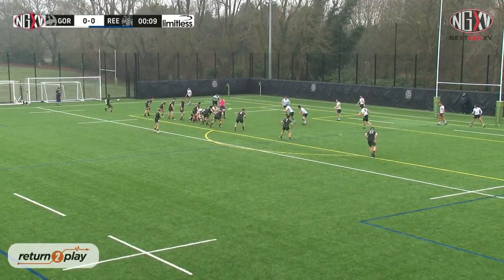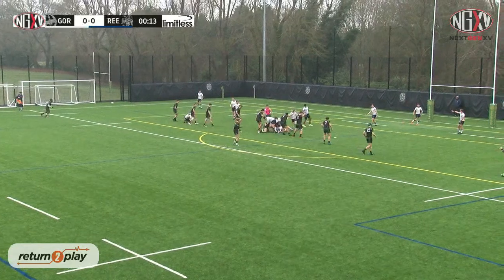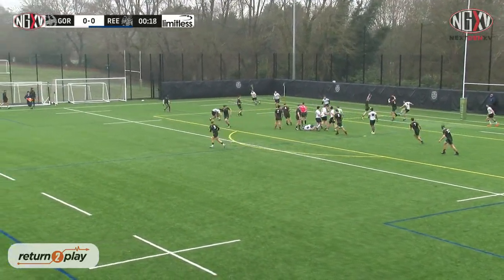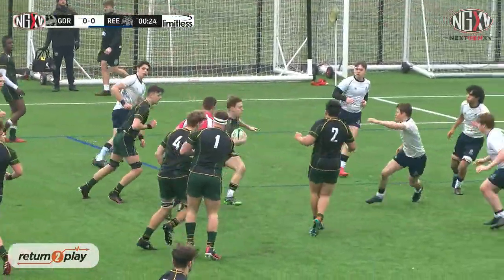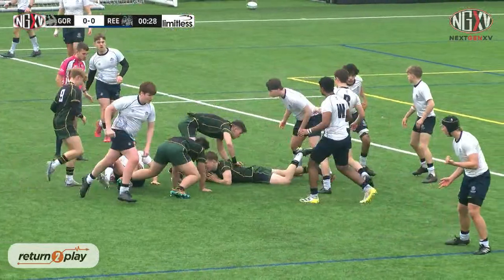Gordon's one of the few sides that's been able to get some rugby under their belts this term, such has been the pressure on the pitches from the icy cold weather. But as you can see, this pristine facility they have here, allowing them to get a couple of games under their belts as they take it into contact there through Baldwin.